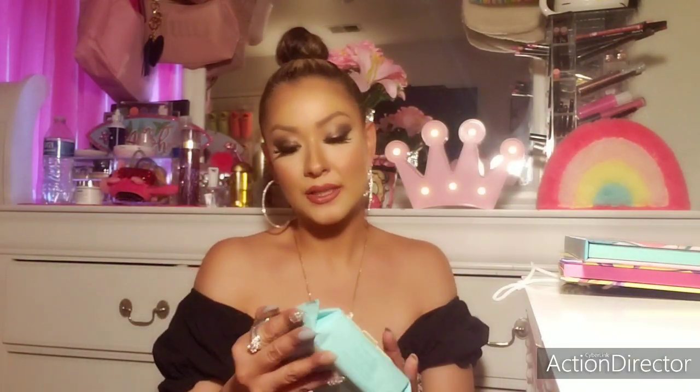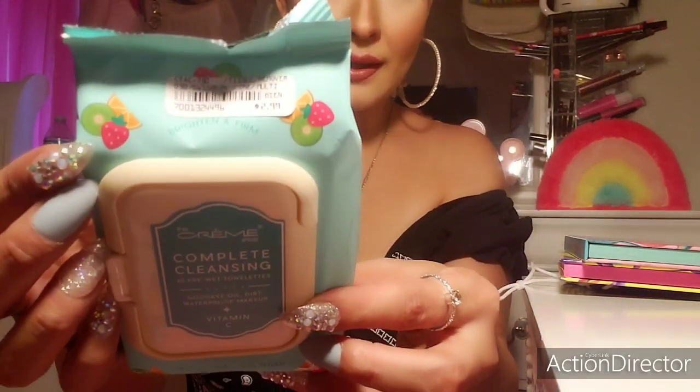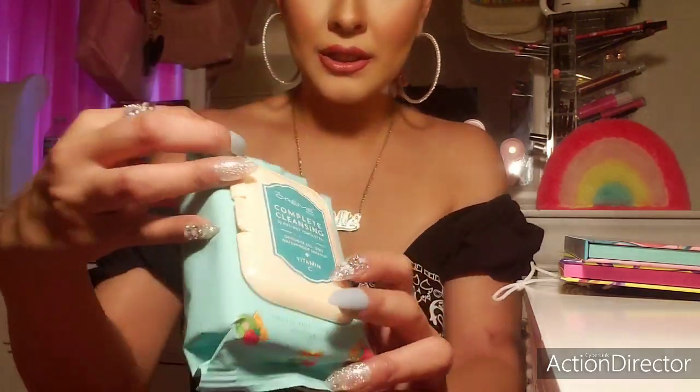Then I also purchased these. It's by the Cream Shop. They're cleansing towelettes for your makeup. Goodbye oil, dirt, waterproof makeup. And they also have vitamin C in them. Have like this little cute fruity packaging with kiwi, strawberries, and oranges. They were $2.99. So I always need, you know, makeup wipes.